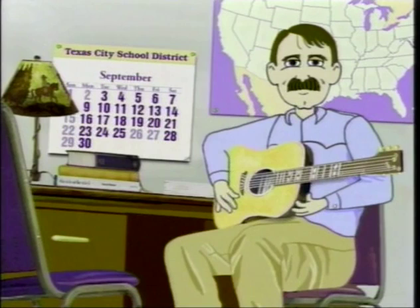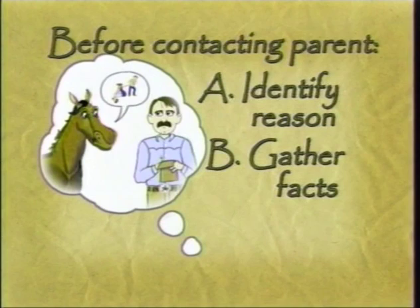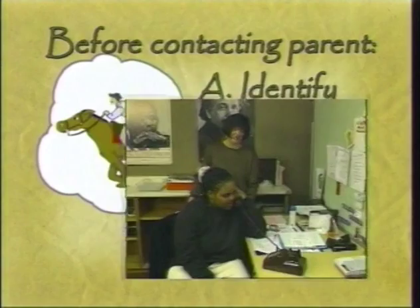Now, before communicating with a parent, you need to know why and what you're talking about. It helps to write down all the facts so that you can accurately share the information. Then decide how best to deliver the news. For some situations, a note or telephone call may take the place of a face-to-face meeting. Watch this teacher deliver good news to a student's father.